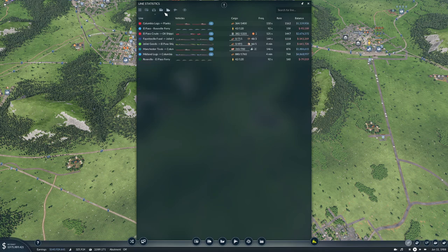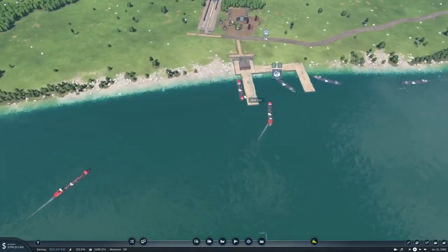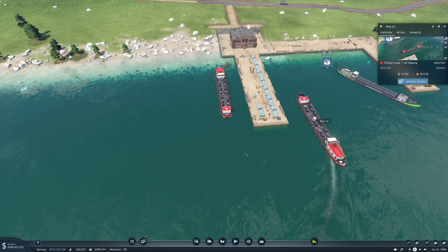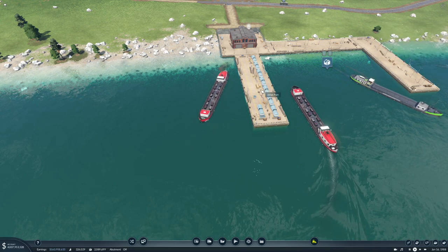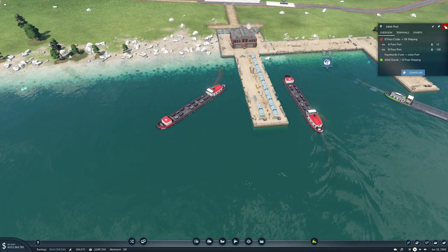So our ship lines are making money, except the two ferries. And then there's the Fayetteville. But I think these will start making money. Maybe we need to reduce the number of ships on there, but 209, you're coming in with 99. And there's some sitting there waiting.